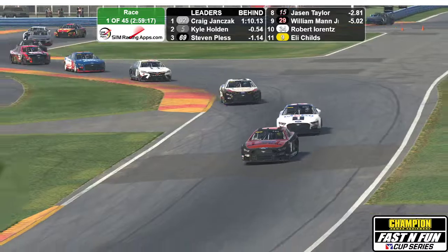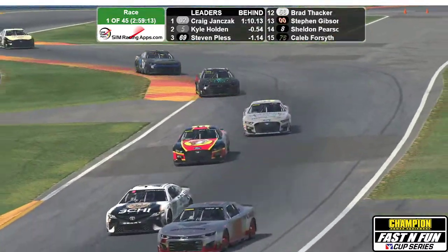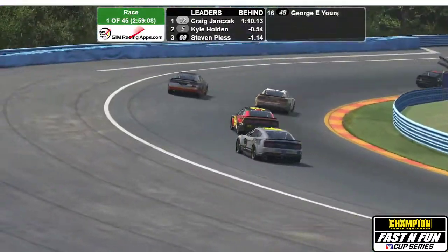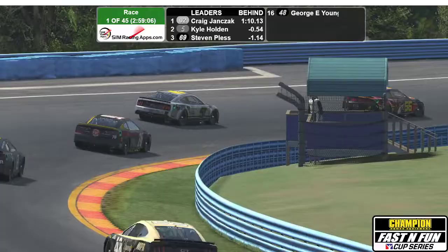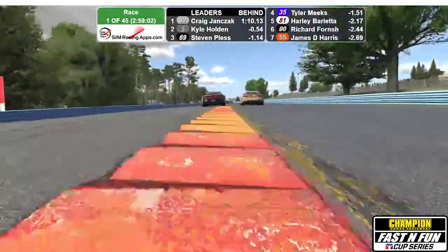Clear as can be. Holland, Pless moving ahead, staying right where they need to be right now. Childs currently trying to find a way around the 56. Wants to get around that Buc-ee's Beaver himself.